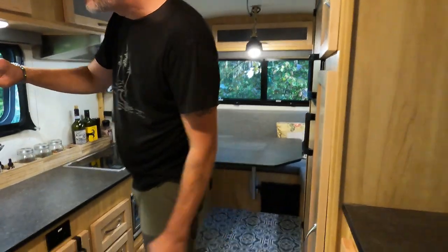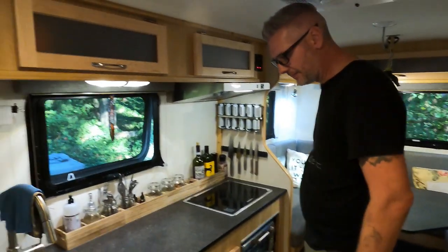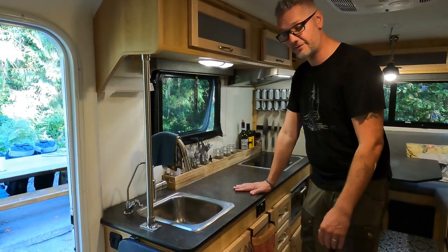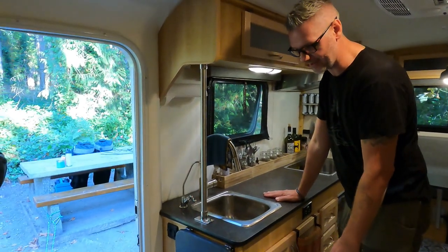Okay, this is actually, at this point, the biggest kitchen surface you can get in an Escape trailer in the 21C, as far as I know. I might be wrong somewhere here, but I'm pretty sure that's the case.